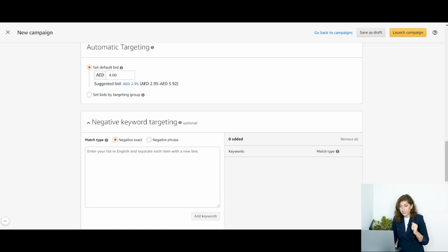So if you're only making 10 dirhams in profit per product that you are going to be selling, then having your default bid at 4 dirhams isn't advisable, because that means if you just get 2 clicks, and normally if this is a new product, you're definitely not going to be able to convert from just 2 clicks. So if you just get 2 clicks, then you're potentially not making any money anymore. So make sure that you decide your default bid based on your margins, or in case you have a different strategy, then sure, you can follow Amazon's suggested bids. So in this case, I'm going to keep it at 4.